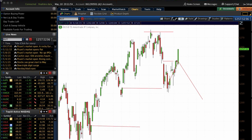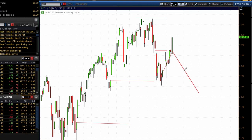Can anyone tell me what that pattern would be if, in fact, it shows a lower high than the previous high up here? Yes, Jeff, thank you. It's a head and shoulders pattern. So if we show a head and shoulders and it starts to drop below the neckline, which would be down here below this support, then watch out below. This market's in big trouble.